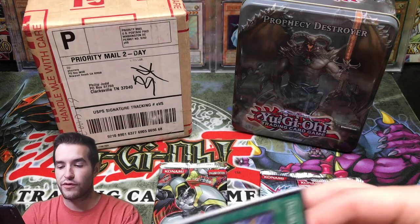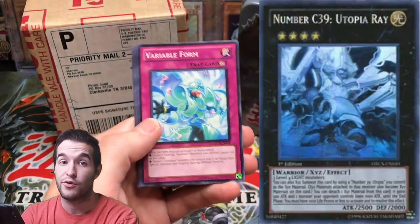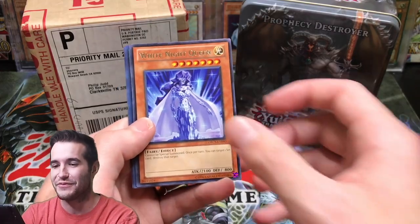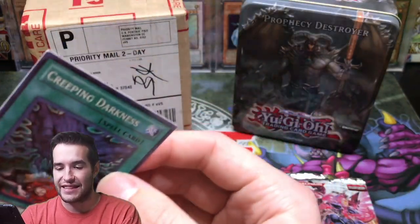I have not opened much Order of Chaos at all, so I don't know too much about the set. I don't even know what the Ghost Rare is, but I do know there is one. So it's like a 2012 or 13 set. It's definitely a 2012 product or before. Creeping Darkness. Yeah, that was kind of bad that I said that.